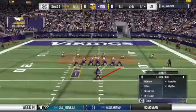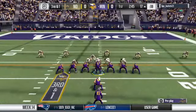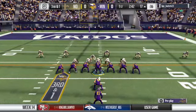Let's go. Tiger. Force. You ready? Blue 58. Blue 58.